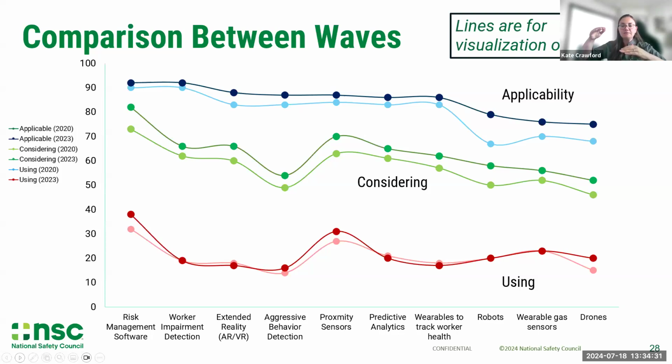I think the difference between this consideration line and this use line, we think of this as an implementation barrier. So if an employer believes that a tech is relevant to their workplace hazard, they're thinking about using it, then it's really critical to understand the reasons that they're not moving forward with adoption and trying it out. And so another thing that the survey was designed to do was to collect responses identifying the barriers to tech adoption. So maybe we can start digging into this.